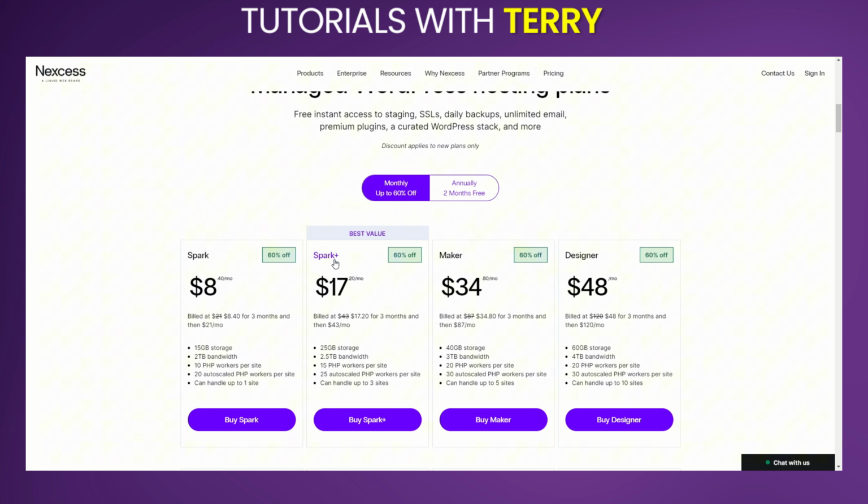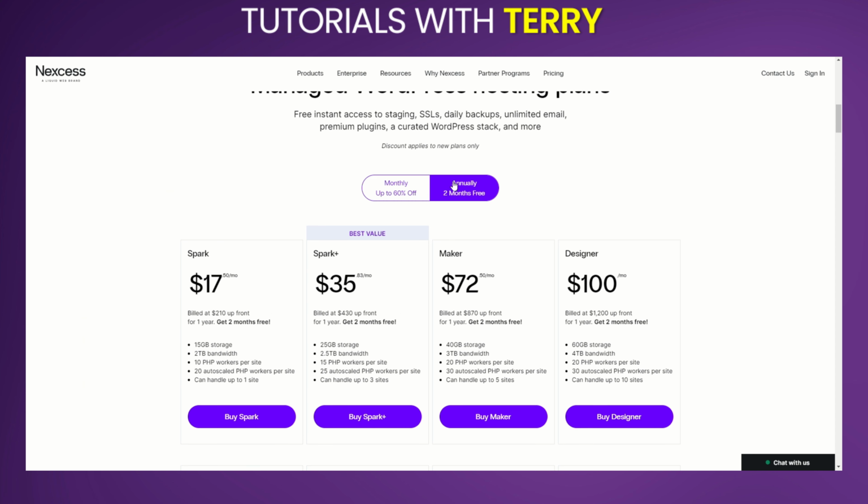Spark Plus plan. Monthly, $17.20 for the first 3 months, then $43. Annually, $35.83 per month if billed annually. You save $61 over a year by choosing the annual plan. Supports up to 3 sites, offering more storage and bandwidth for growing needs.